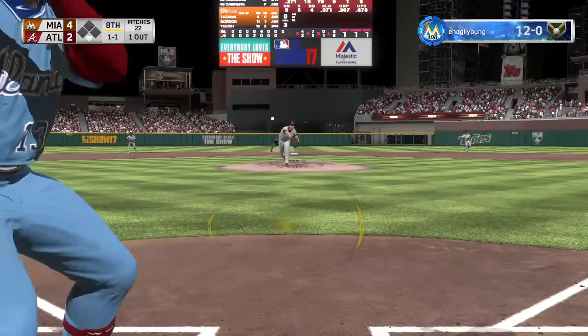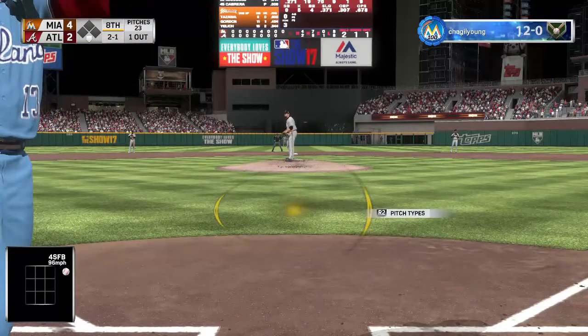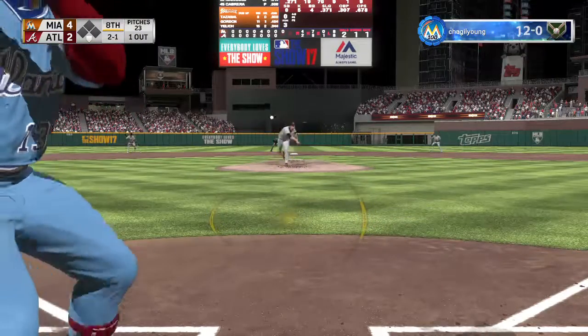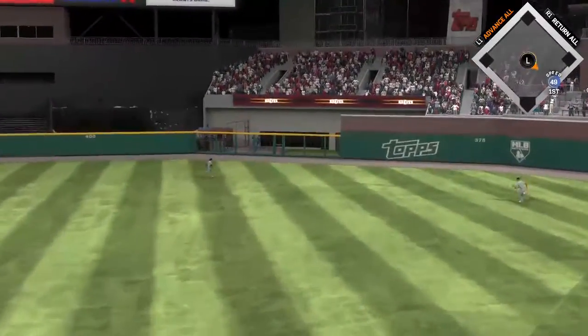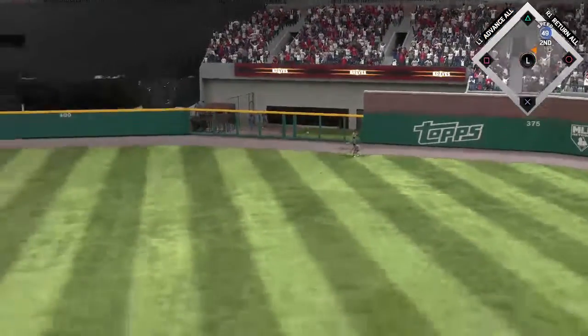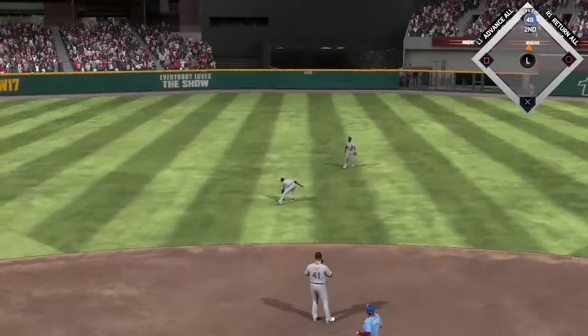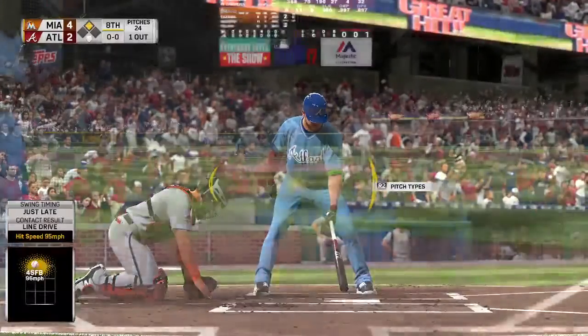Look into Molina, now the 1-1. No offer on that one. 2 balls and a strike. Here it comes. Lined hard toward right center. And that'll split the gap as it should be extra bases. He's through first and hustling for second. And he's in there easily at second with a 1-out double.